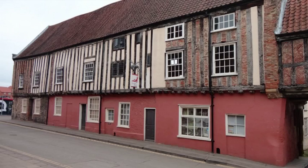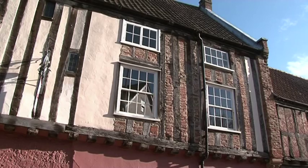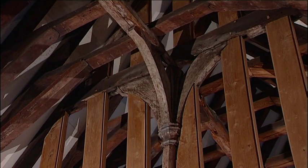Dragon Hall is a valuable resource, a visual testimony to the skills of our predecessors, and it remains one of Norwich's most prized architectural gems.